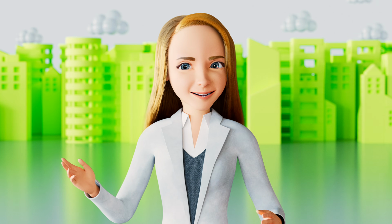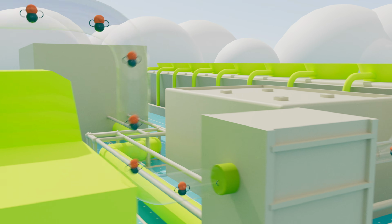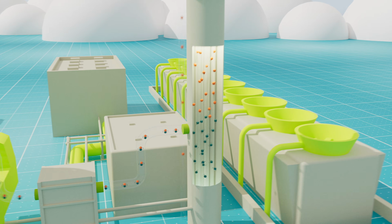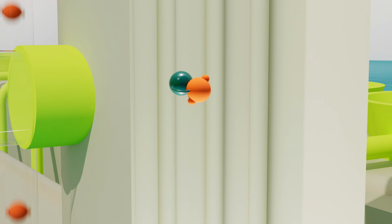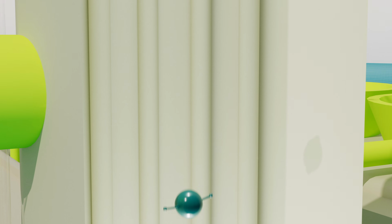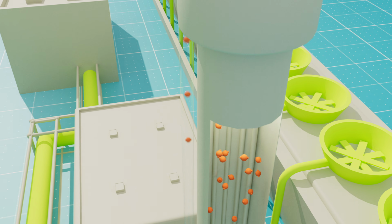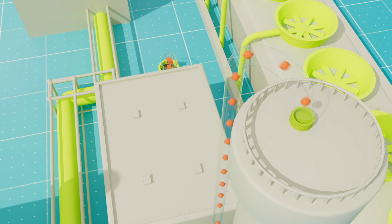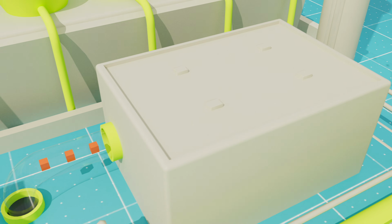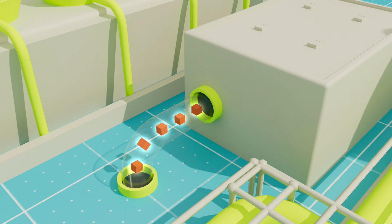But remember, this is catch and release, and we've only done the catch. Let's move the rich amine to a desorber column and add heat to break the bonds between the CO2 and the amine. This is the release. The amine pools at the bottom for us to reuse, and the CO2 molecules float to the top and are moved to a compression system. The compressed CO2 is ready to store safely underground or be utilized in the production of a carbon-neutral product.